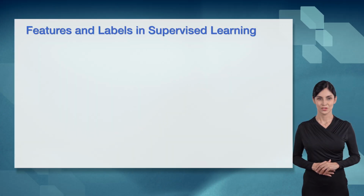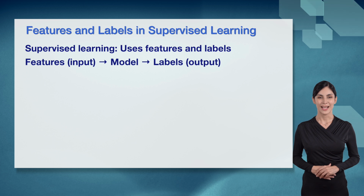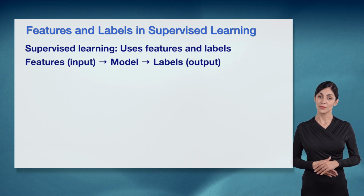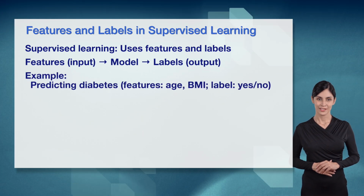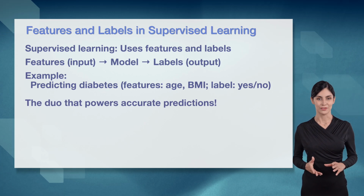In supervised learning, features and labels work together like a dynamic duo, and it's absolutely thrilling. Features are the inputs, like age and BMI, and labels are the outputs, like whether someone has diabetes, yes or no. The model learns the relationship between features and labels to make predictions. For example, it might predict diabetes risk based on patient data. I'm so excited about how this duo powers accurate predictions in ML.